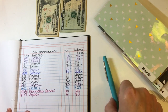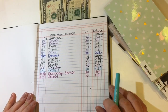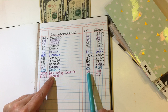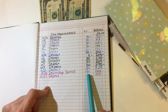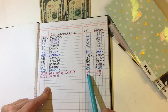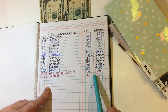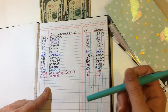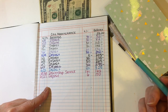And next is sinking funds. So let me start with car maintenance. I actually did have my car, I took it into the dealership this last week. It was $161. I was sure that there was something wrong with my car. They ran it through, you know, using the little scanner doohickey where it tells them if there are any error codes. There weren't any.